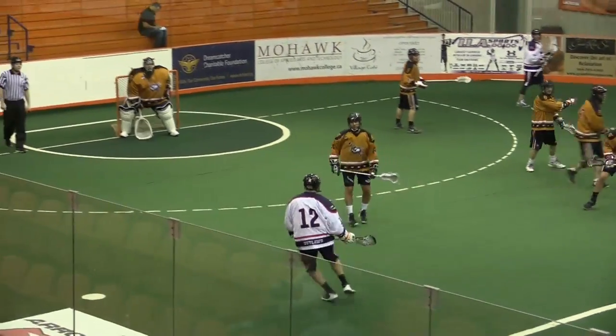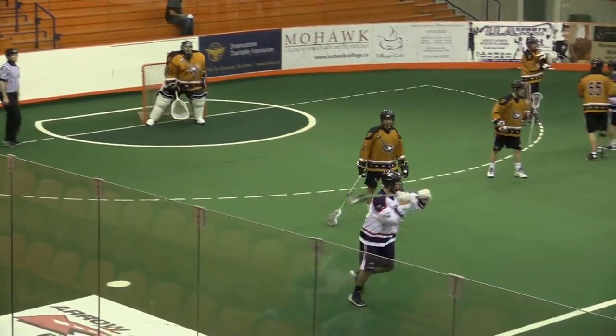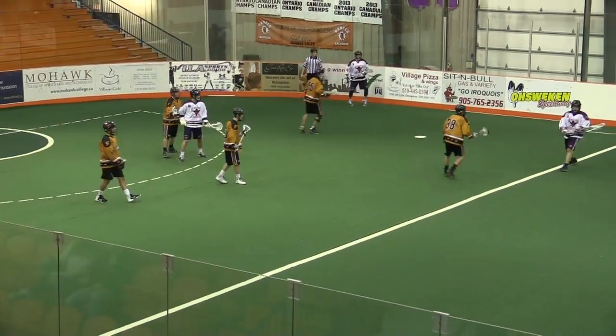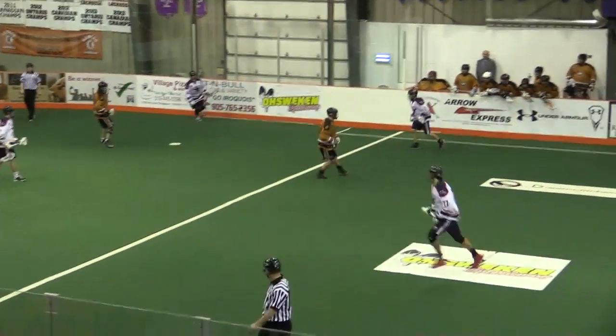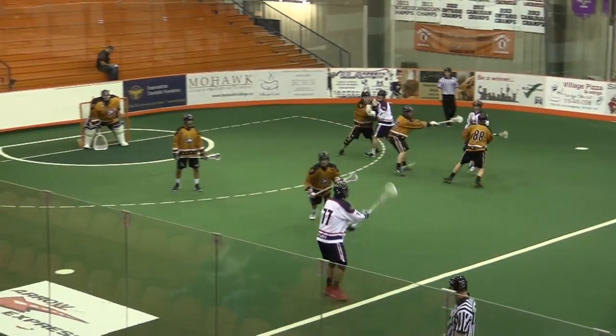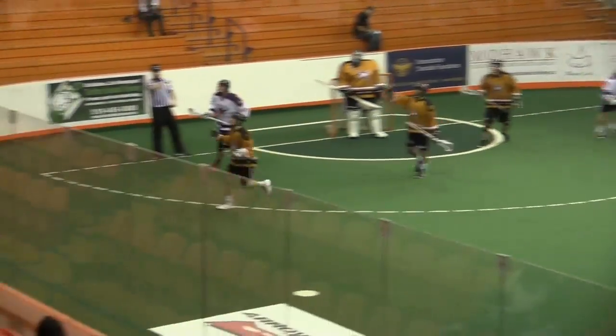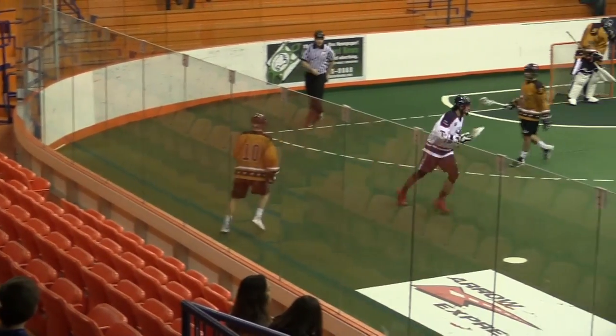As Oshawa comes back, starting with it on the near side is Graham Bergsma. Bergsma through John St. John. What a nifty individual effort he had. Tried to go behind the back just a few minutes earlier. Back to John St. John, who winds and fires the shot up over the safety netting and out of play.